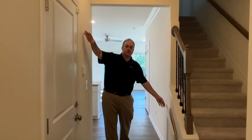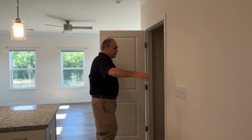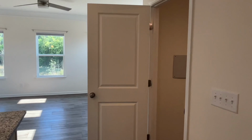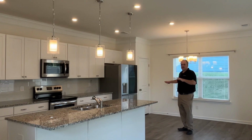You got extra storage in the garage. Check this out. Large custom pantry, expanded space in here, motion sensor lights. This thing is huge. Wait, Joanna! Oh, God, I almost got lost in there. Then from that pantry, you have another pantry over here. So there's plenty of storage for that.